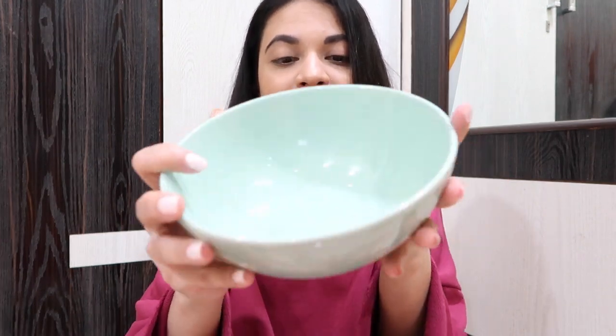Got this pastel green color glass bowl for eating ramen. It's really cute. It's really pretty. Actually love the color of this. Last time when I wanted to get this from their website, I couldn't because they asked me to pick it up from Hyderabad. This time I could actually go to the store and get it.